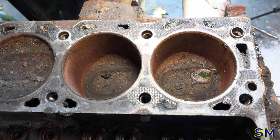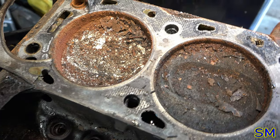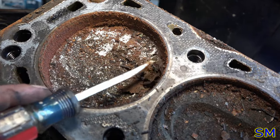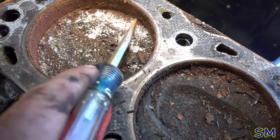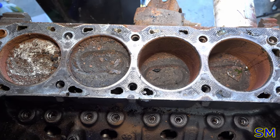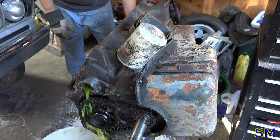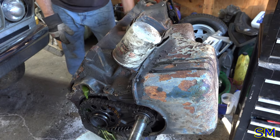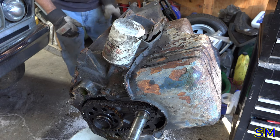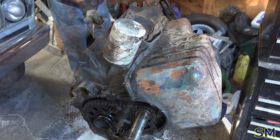Looks like it could be the same set for the cylinder holes. Oh, just got a bit of oxidation in there, eh? I'll take a vacuum to that bad boy. Alright, well, holes look about the same as the other side. There we go. Thank you, Seth. There's more I think there. I need to hoover some more up, eh? I'm just lifting the dang block.